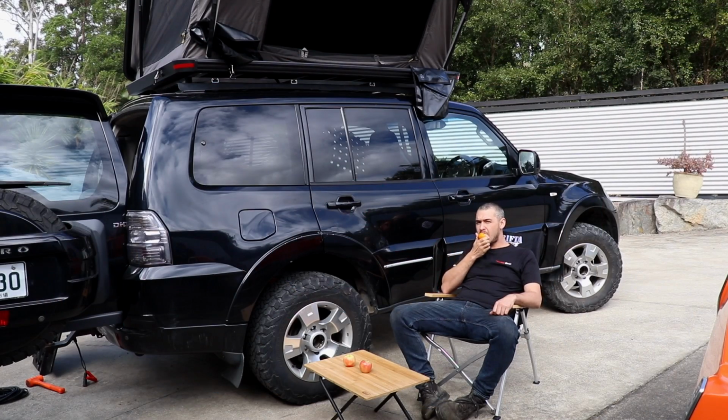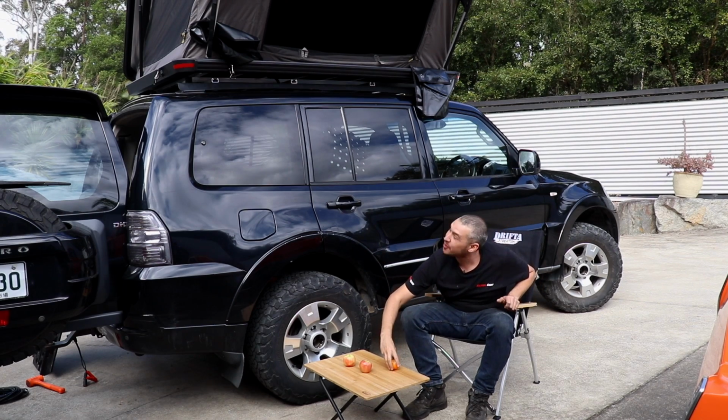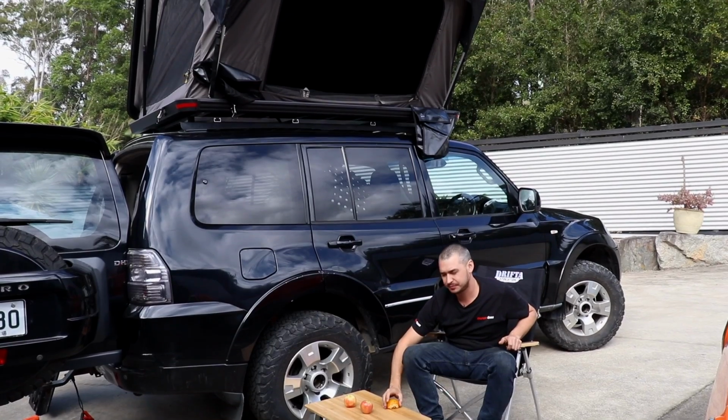You doing, Church? Just camping out? I know you like it here, but probably not the best campsite around in this area. So the rooftop tent's all set up, bolted on, good to go.